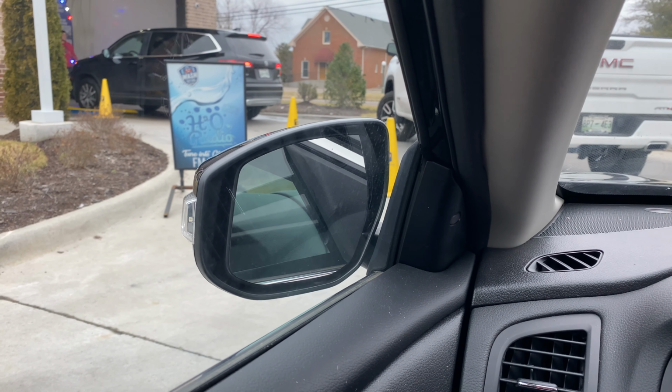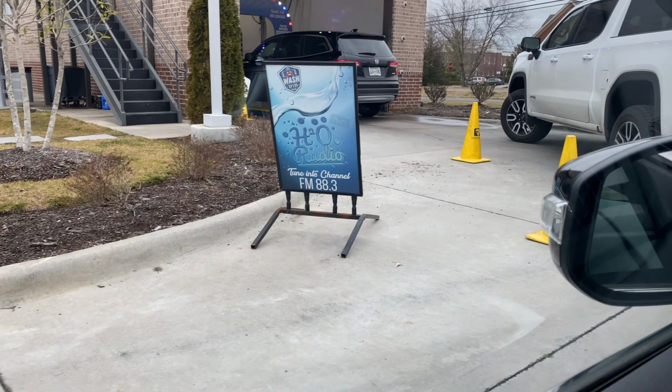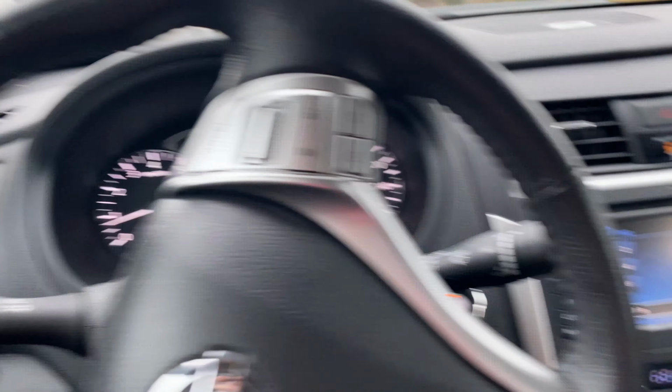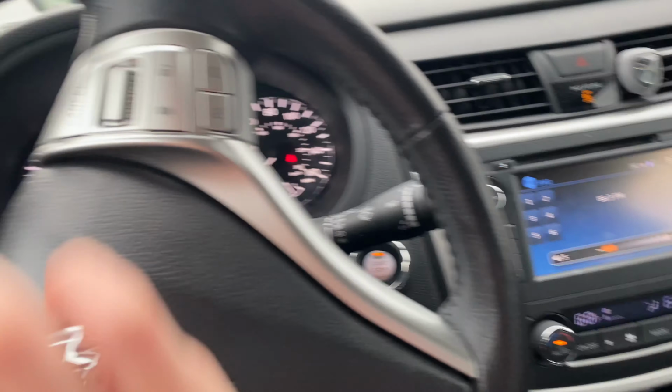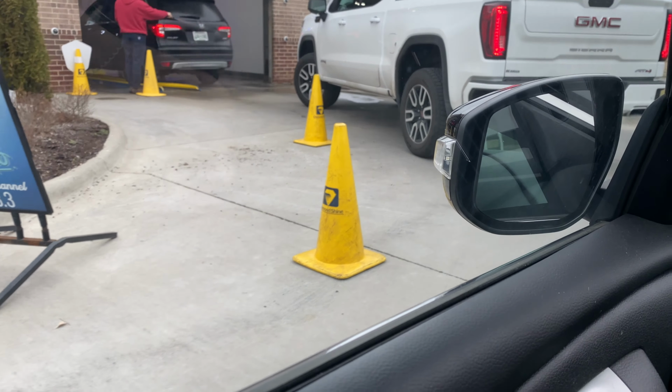Let's go. And we're gonna find out what this is. I don't hear anything. I'll leave it on, but starting to believe it's a lie. If there's car wash radio 88.3, then the numbers match up. Let me know if you guys think I'm doing something wrong. We'll see if any audio pops in a second.